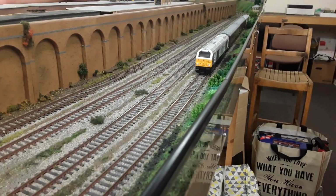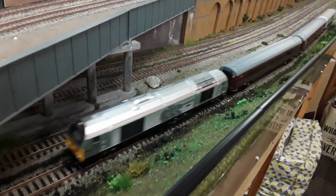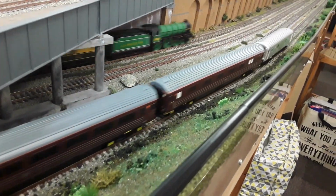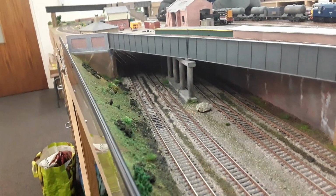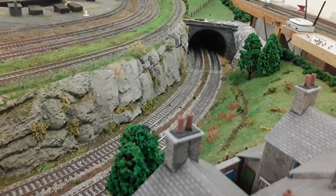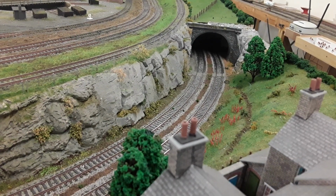And the latest model to come running around is the Hornby EWS Manager's Train, or Director's Train, or now DB Cargo UK Manager's Train if you want to be up to date with it. Complete with working lights front and rear. And back over our favourite little spot by the houses. We'll get the B1 passing by shortly.